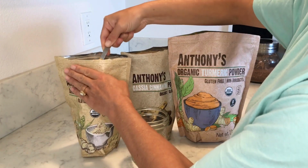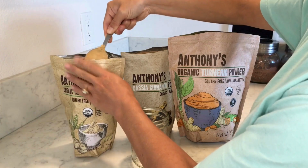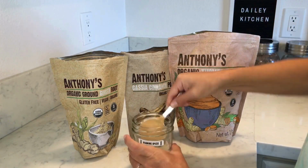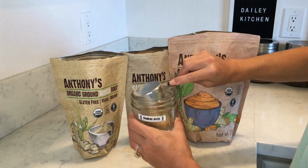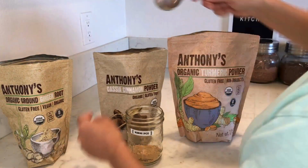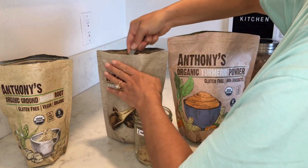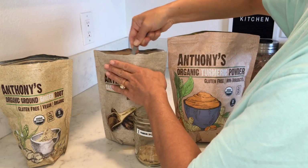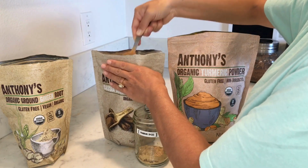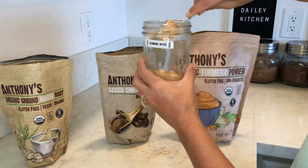Okay, so I'm just going to use a 1/4 cup measure because that's going to be a good size for this little jar. But like I said, 1 part to 2 parts. So 1 part ginger powder, 1 part cinnamon powder. It doesn't have to be perfect. This is just the flavors that I prefer. Okay, 1 part cinnamon powder.